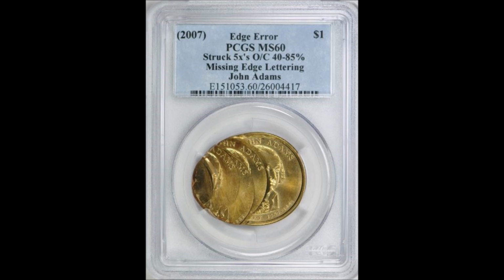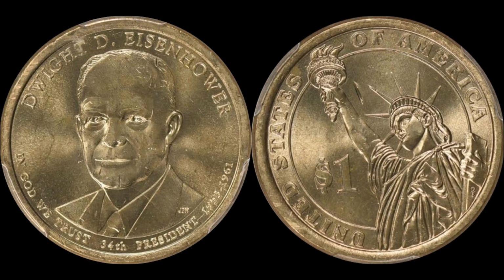So you'll have one that's 40%, another one that's 55, 65, and then the last one 85%. And then there you go. You have a modern work of art sitting in front of you. So this one graded PCGS Mint State 60, and it sold on Great Collections August 26th of 2012 for $2,261.11. So that's another fine example of a coin that exists somewhere.